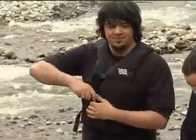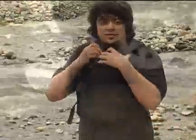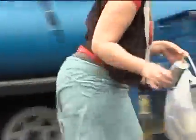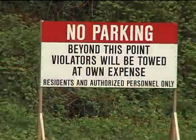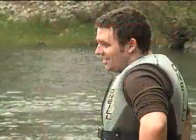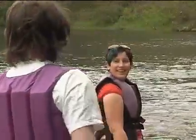So be smart. When you're on the river, protect yourself, protect the environment, and make sure you have an enjoyable experience by following the guidelines we've talked about. Please help preserve the natural beauty of the river and protect the wildlife habitat. Remember to leave no trace. Thank you for respecting the river.